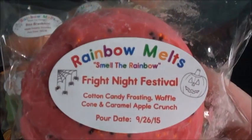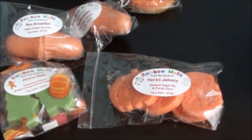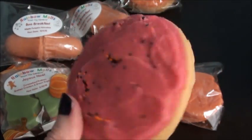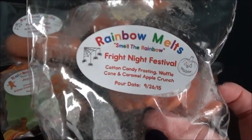Fright Night Festival is cotton candy frosting, waffle cone, and caramel apple crunch. This is obviously a huge, huge cookie. Really thick. You could probably cut this into 4. That's probably what I'm going to do, is cut it into 4.